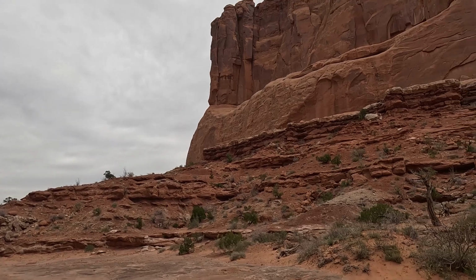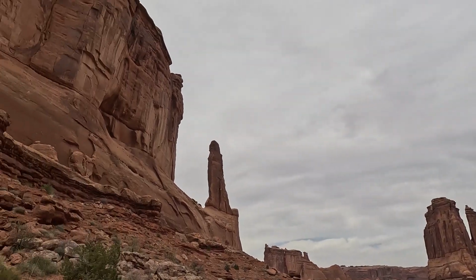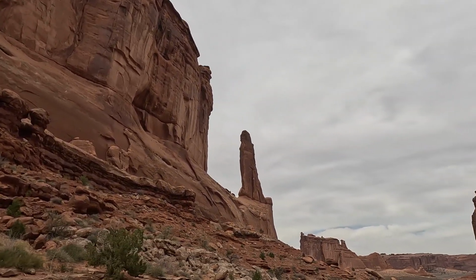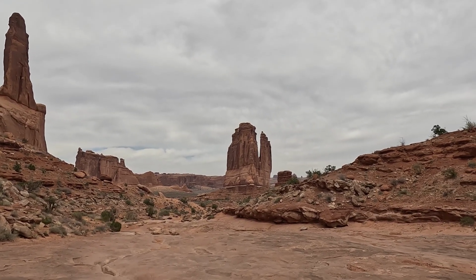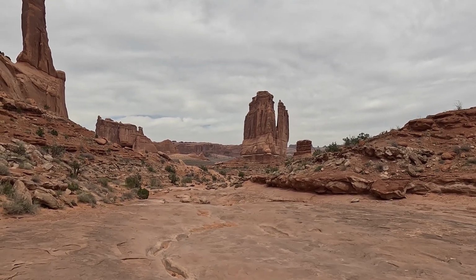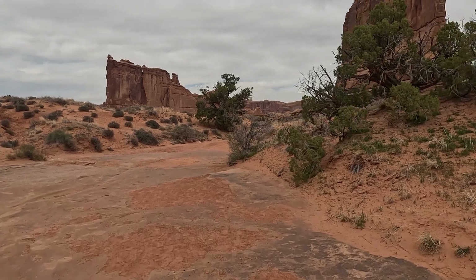But I'm just amazed at the size of the cliffs over here. Up here, that going up, that's huge. You got like a little tower right there. Another tower over here. I think one of them is called like the Tower of Babel. Somewhere over here. Not too sure which one it is though. And just like that, we're almost out of Park Avenue. You see behind me how it opens up, and flip the camera and you can see this way. The road is just right over there.